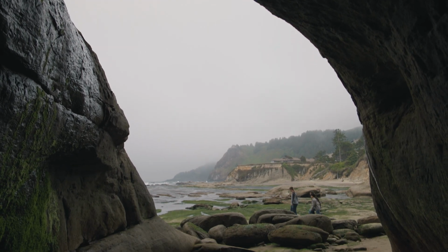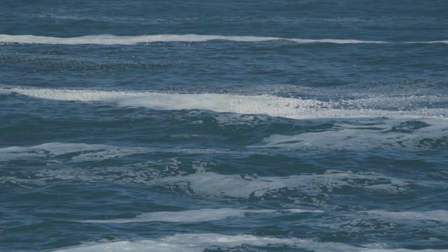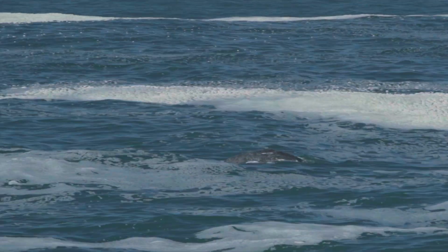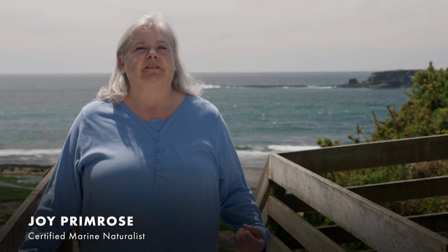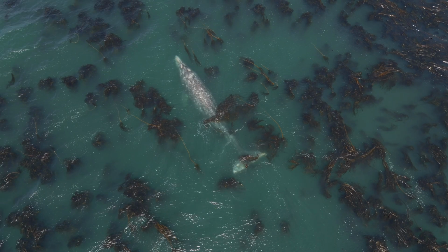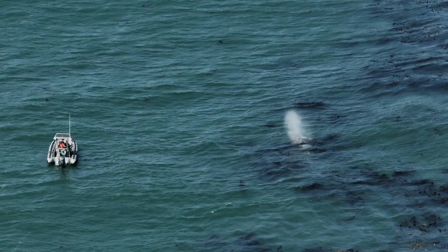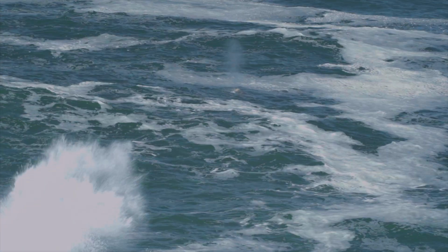People come here from around the world to come and watch whales. Whales are fascinating because they are like us. They're mammals. They have lungs that breathe air. They nurse their young, but they do it in the water, living in a totally different environment than we do.